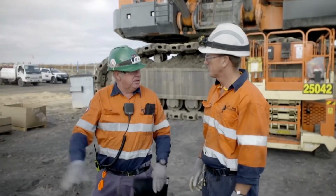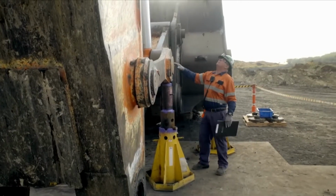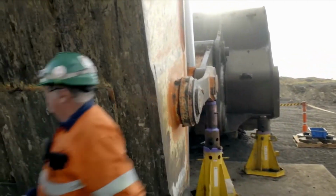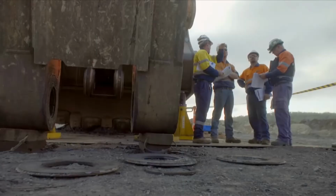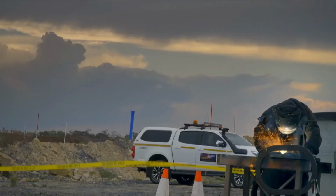I'll just keep checking this. Yep. Finish that and then I'll be with you. At a busy mine, taking heavy equipment out of service puts additional pressure on the maintenance team. This operation wants it back as soon as I can. Making that happen will depend on two things: the weather and the condition of the shaft.